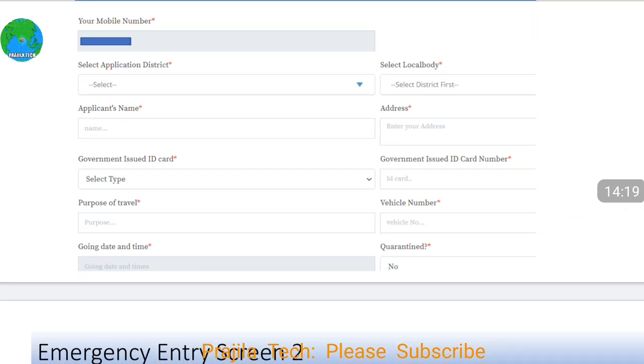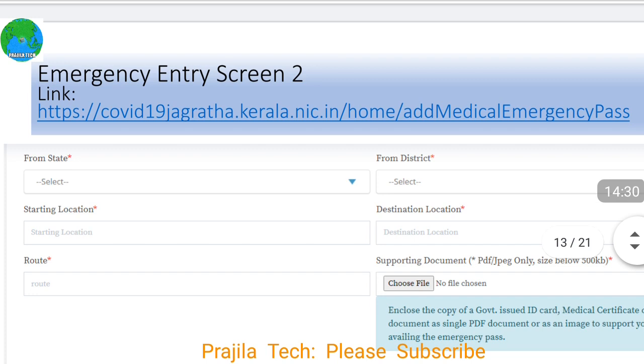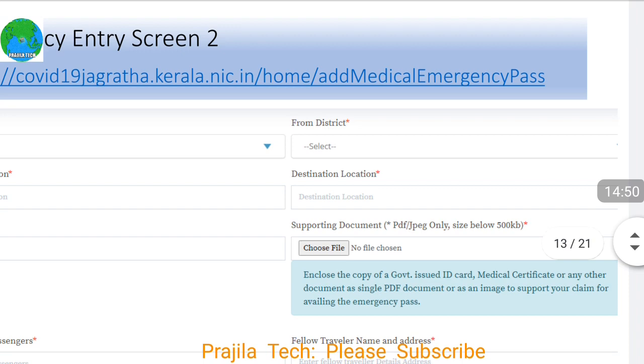If you are coming by vehicle, you have to give your vehicle number here, any kind of vehicle, and the going date and time, and whether quarantine is yes or no. Apart from that, you have to fill in where you are coming from, state and district, and the starting and destination locations. For example, if you are traveling to some hospital from a place outside Kerala, give your starting address properly and say this is the end location address. And you also have to specify your route here, through which route, separated by commas.